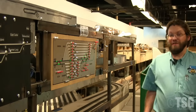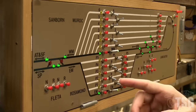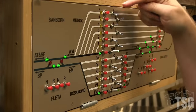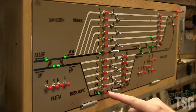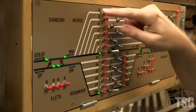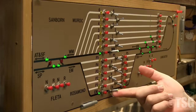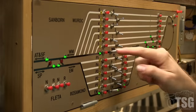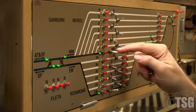You may have noticed in the various shots around the layout, control panels such as this one. This panel is working as our East End staging yard panel, and on it we have various controls. The red ones are basically track switch selection. The indicator lights show us which track has been selected. The illuminated ones here and here are indicating booster power controlling this section of the whole yard, or I should say actually this is a main track, so this one is controlling this one.